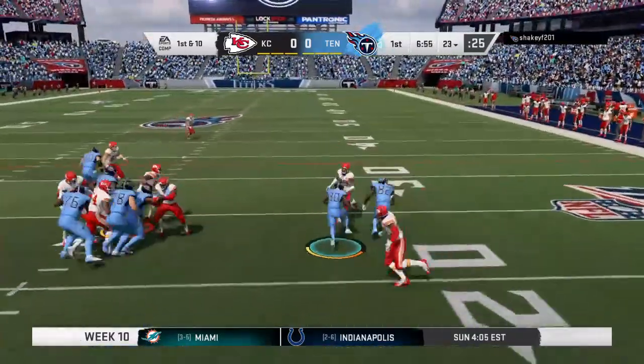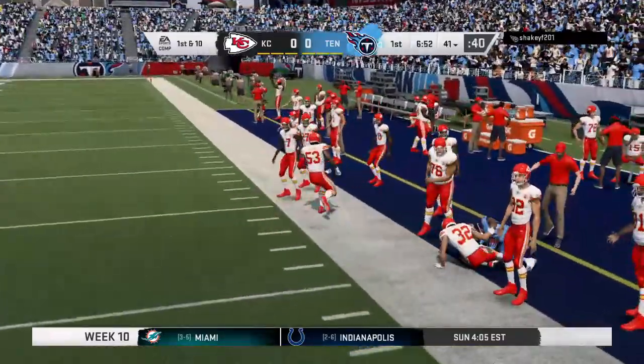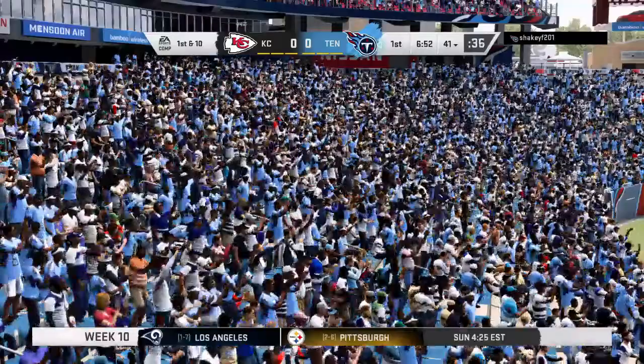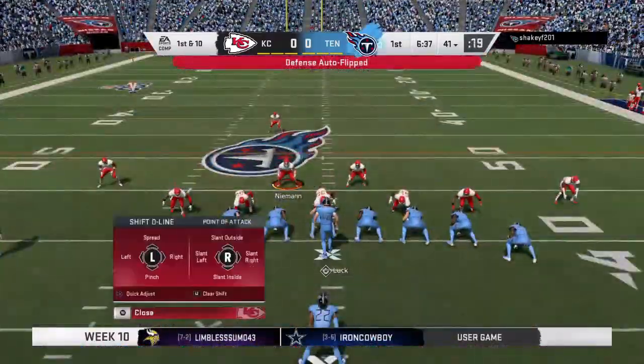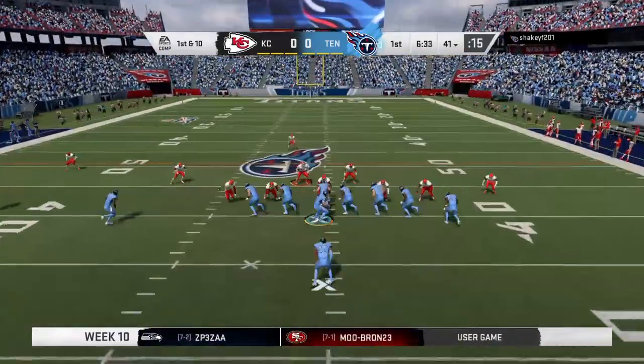The first carry for DeAndre Washington. Tennessee getting the first down on a big play of 18 yards. And that's a run that'll energize an offensive line. They'll take that one all day long. Fundamental breakdown by the defense. You've got to be able to make plays on the edge.